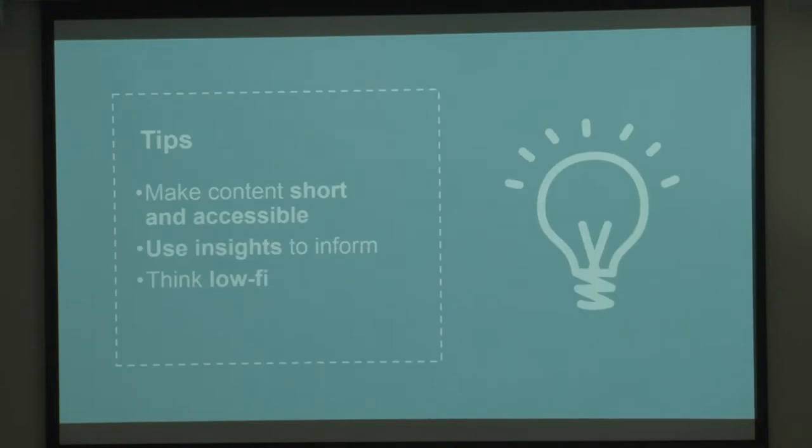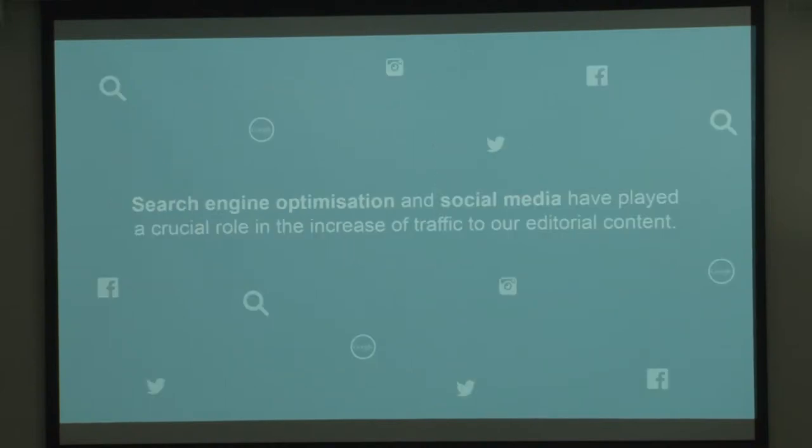So just a bit of a recap on the tips previously. Make content short and accessible. Long-form academic content was not working for us. Make sure that we're using insights to inform our program, and then not everything has to be high production. So I wanted to get to a very kind of important point in this presentation, and that is about how we actually have grown our traffic. So search engine optimization and social media are the two pathways that we concentrate on when it comes to creating this non-visitor content.